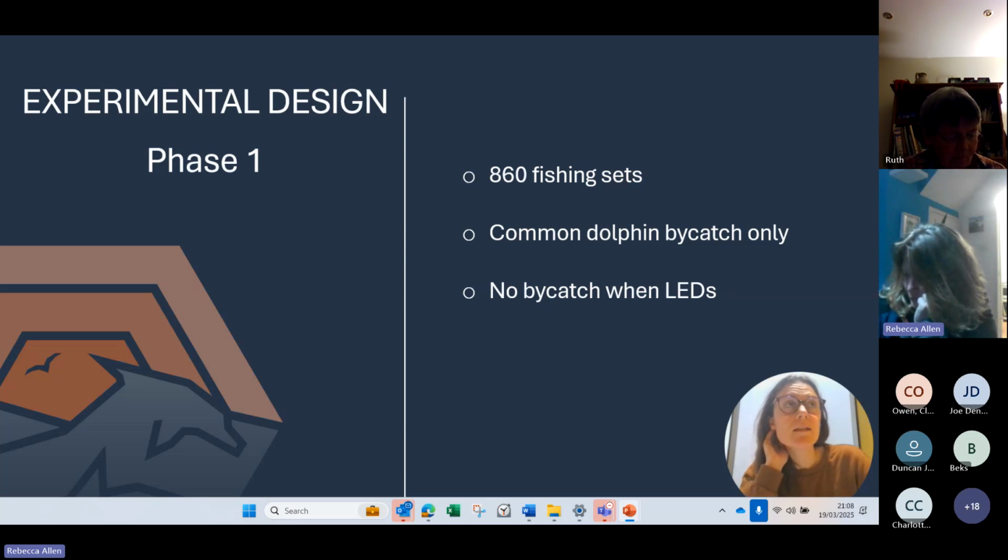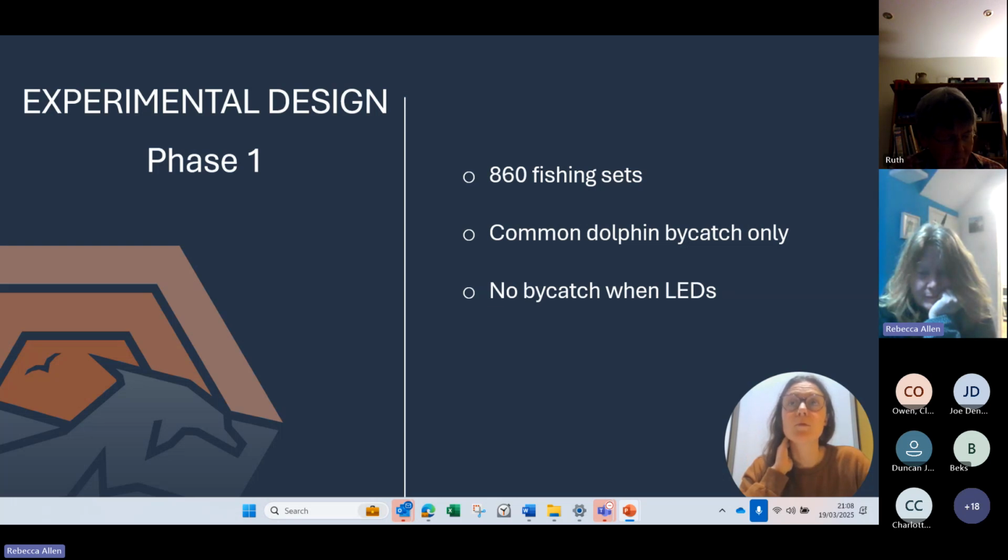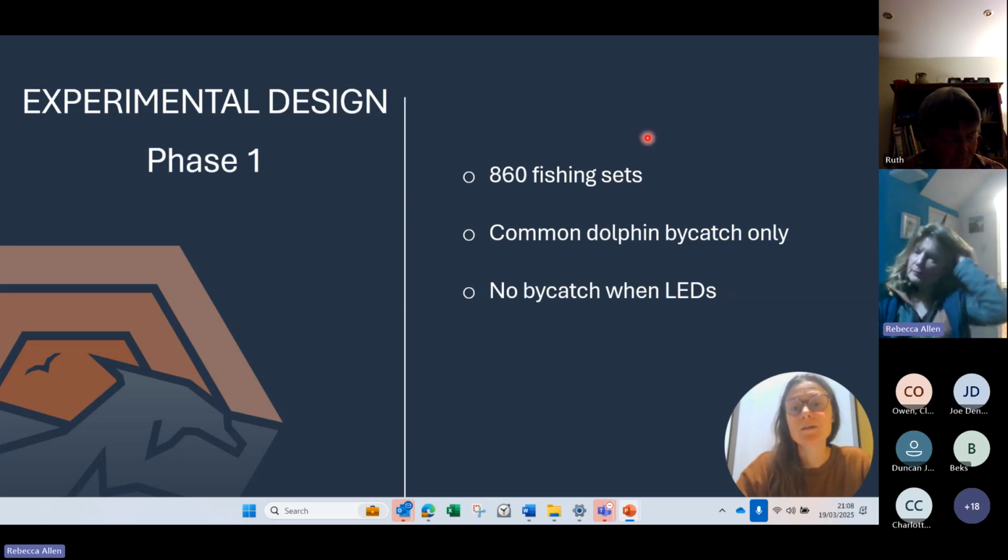This is mainly due to the fact that bycatch rates were much lower than what we expected during the trial. Obviously, there was a peak towards the beginning when the fishers started to show concerns. But once we started the trial, those bycatch rates dropped. So the lower the bycatch rates, the longer we need to be collecting information in order to compare, if that makes sense.